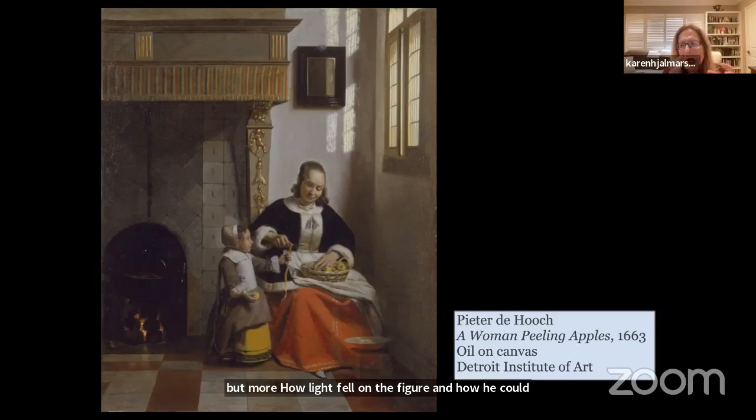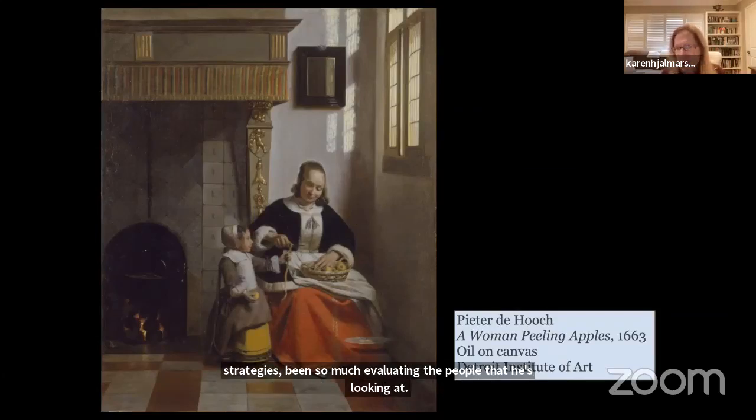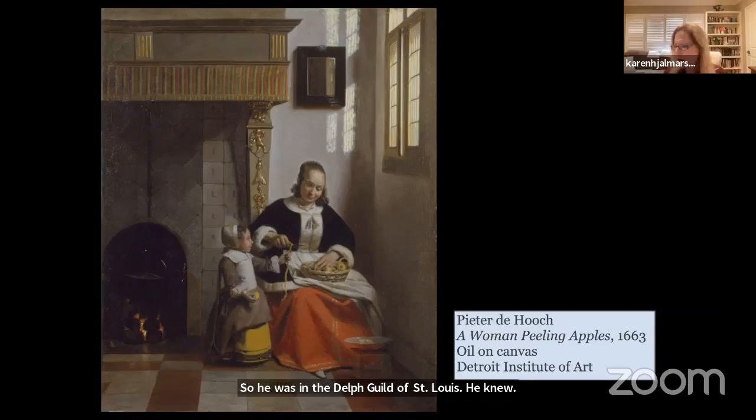So it's more about color and painting strategies than so much evaluating the people that he's looking at. So he was in the Delft Guild of St. Luke's. He knew, as I said, Vermeer. He worked in Rotterdam, Delft, and Amsterdam.